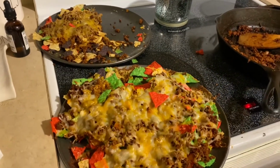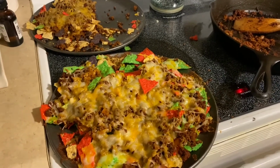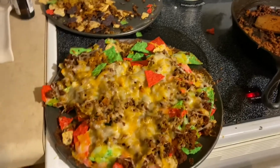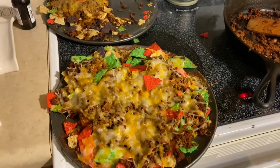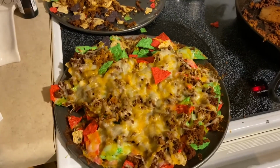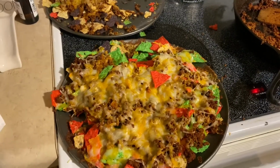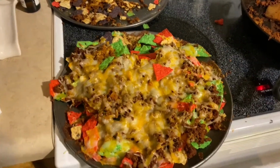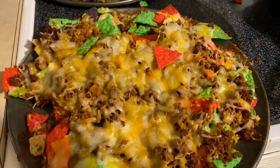Dinner tonight is nachos. Like always, we do some sort of Mexican, Spanish style cuisine. Taco Tuesdays. We do enchiladas. Lots and lots of tacos, burritos, nachos. That's pretty much our go-to stuff. But burrito bowls, taco bowls, things like that. So nachos is tonight. Tomorrow's leftovers.